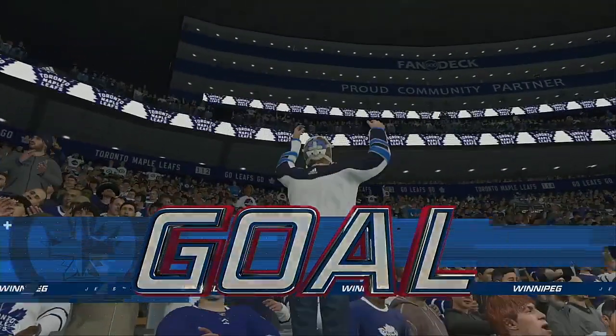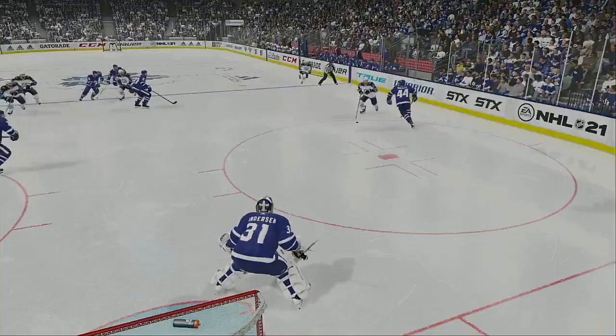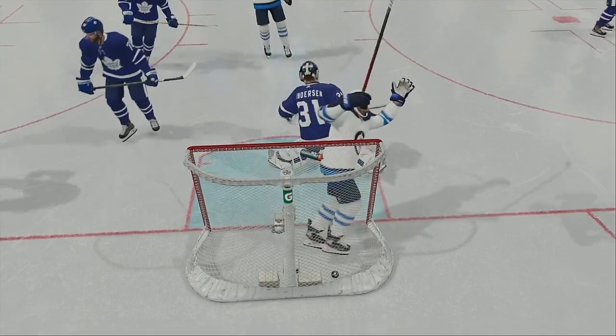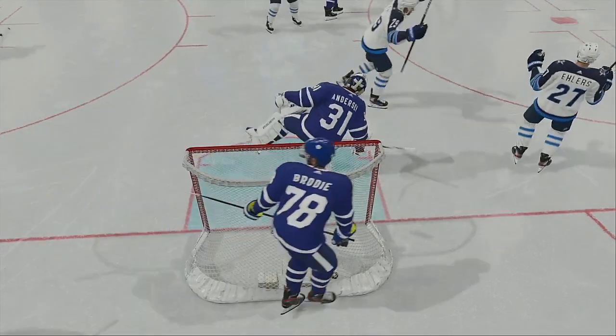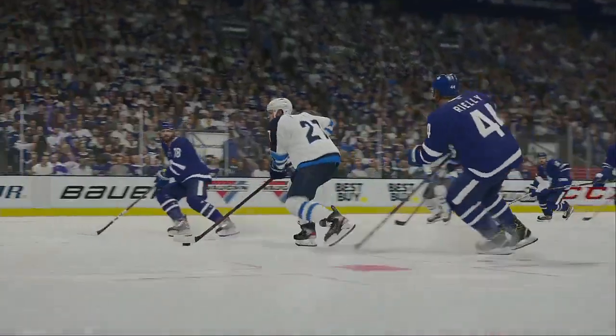Two goals in 50 seconds. So quickly on the board. I think we can officially call this one a rout now. Yeah, this is a steamroll. This is over. Oh, he's got his head up, so he's going to pick the spot here, and he goes through the legs. Goalies hate getting scored on in the five hole.